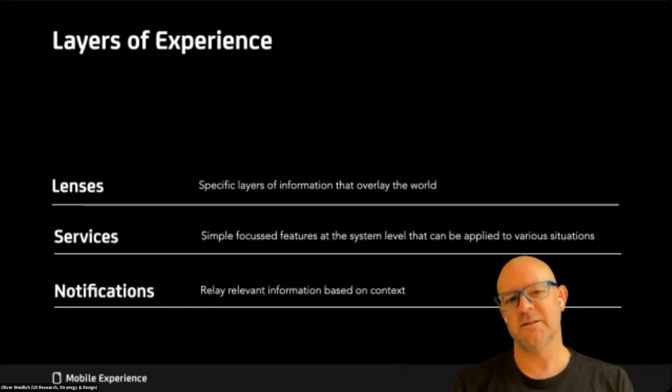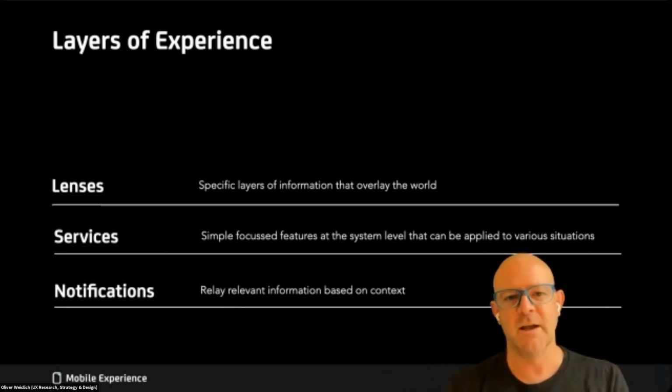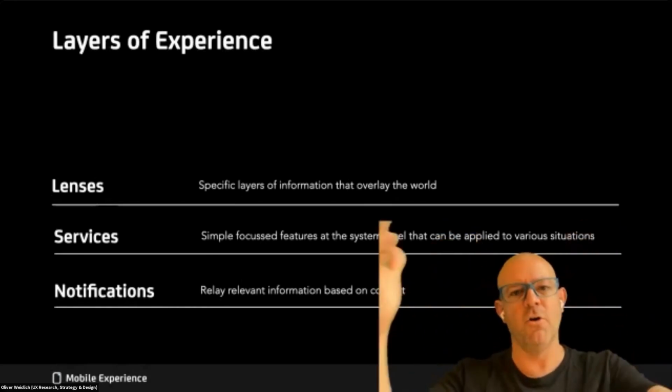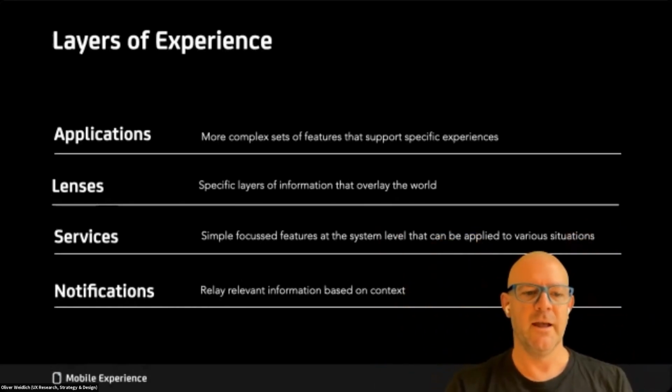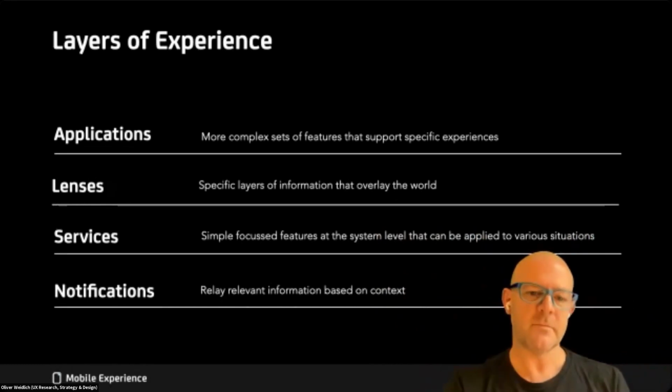Then there's lenses. So things like history, you might choose to have a historical lens and look around the world and the things around you through different periods of time, through a different lens of the physical environment around you. And then on top of that, applications that are very specific experiences around that.